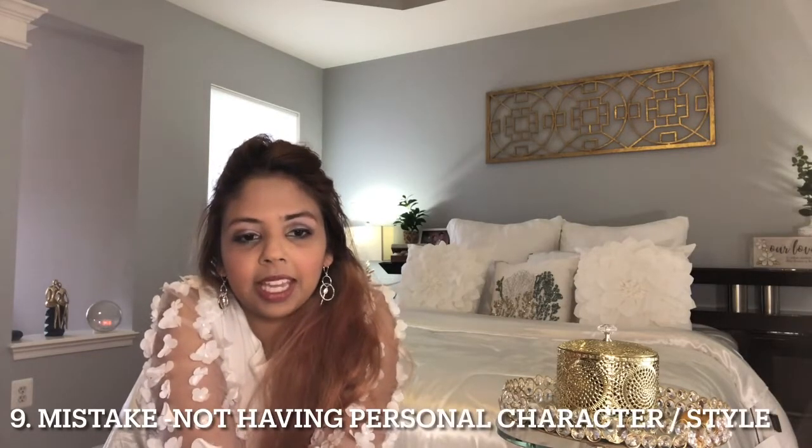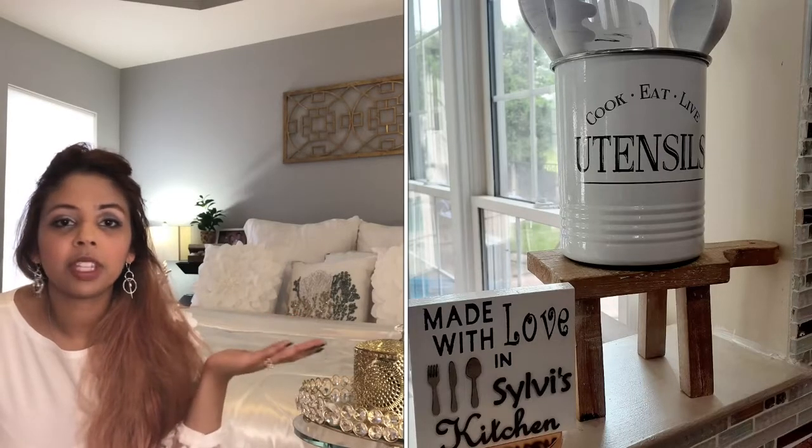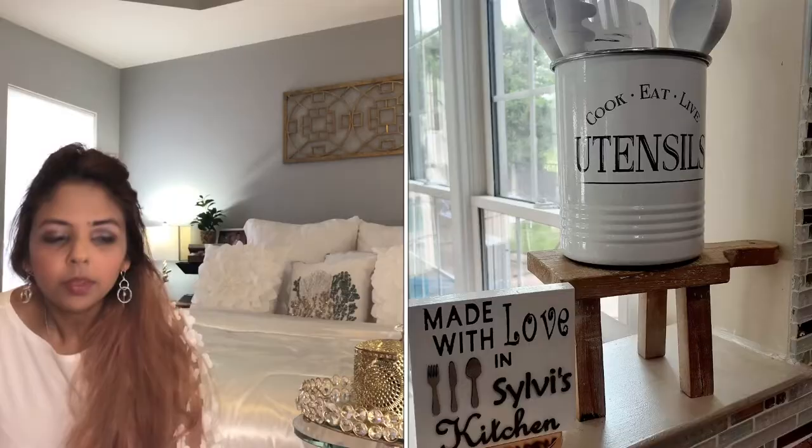The next tip is not having a personal touch to your home. A lot of times when I was reevaluating my space, I thought, I need some more frames. I love that the house looks like a model home, but I do need to add some picture frames in the house, as well as personalized accent pieces that say something like Carol's Kitchen, or the recent one I made for my sister was Sylvie's Kitchen. We made that from our Etsy stuff that we had going on.